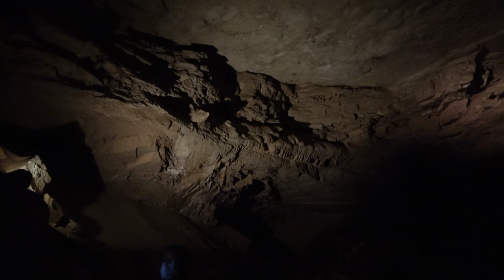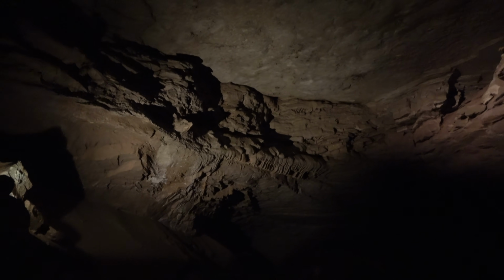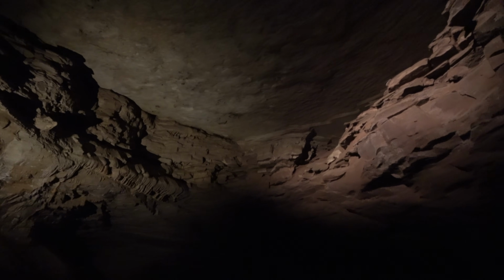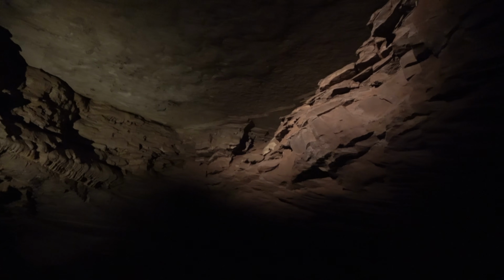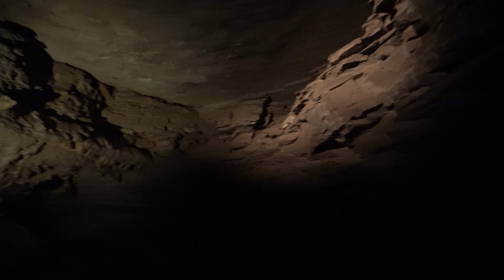We also see cave spiders, cave beetles, millipedes, and centipedes. Those creepy crawlies live in the upper passageways of our cave system where it's a lot drier. We do also see the occasional salamander, but we don't see any large mammals in here because if you look around, not a lot of food to offer for them.